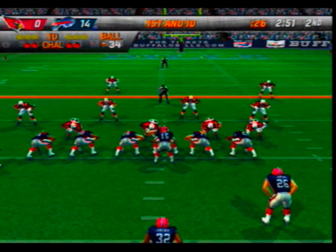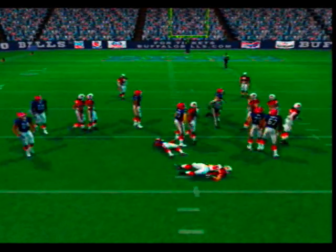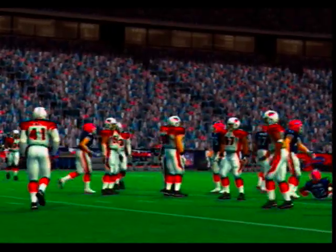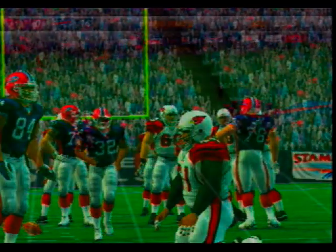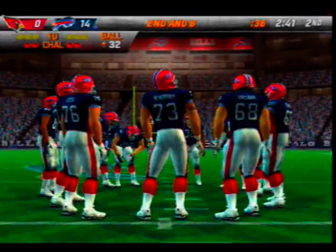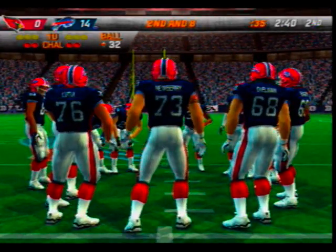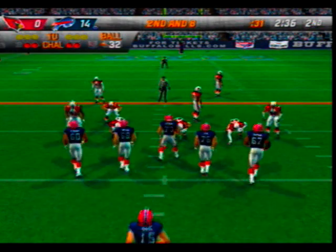Arizona goes with a four-man front. Gives the ball off. Mitchell is there for the tackle at the 32-yard line. Number 32 battles his way forward for what appears to be a two-yard pickup. Ball on the 32-yard line.